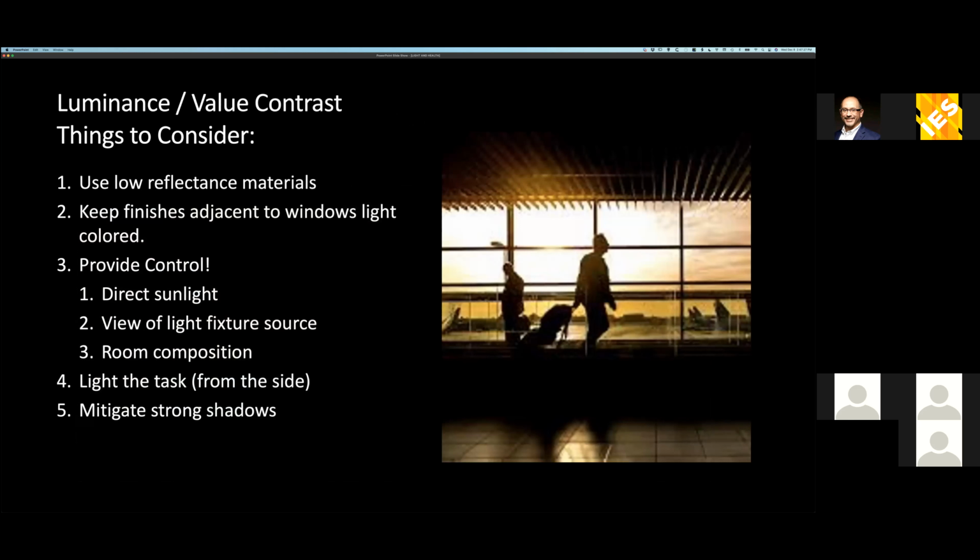So, things to consider for both value contrast and to mitigate glare in general: using low reflectance materials. Not too low that we are not getting the benefit of good light levels in the space, but using ones that are not too reflective, particularly not glossy surfaces. So keep finishes adjacent to windows light colored in order to reflect light in the room. But then as you get deeper into a room, be very conscious about having too reflective a material. Provide control for daylight.